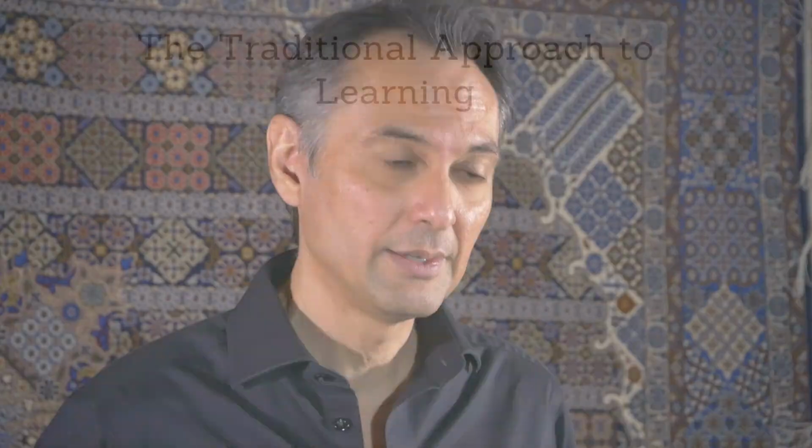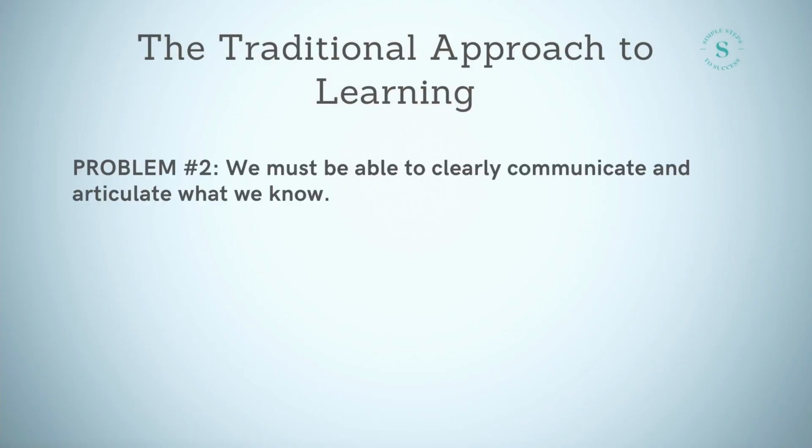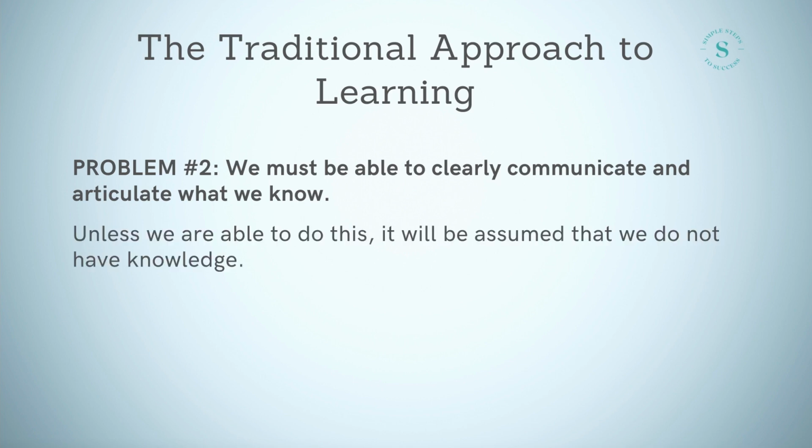The second problem is that we focus only on putting information into our minds, and then we think we have knowledge. But the real problem is that unless we can effectively communicate and articulate what we know, people are going to assume that we don't have knowledge. And to be honest, this is actually quite disturbing because we spent 12 years in school, but we're actually never taught how to learn effectively. So once again, this is a very important skill we need to learn for the future.